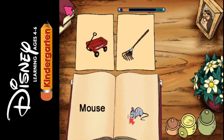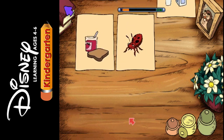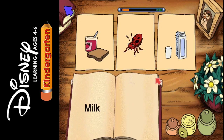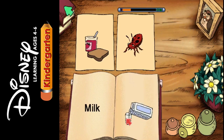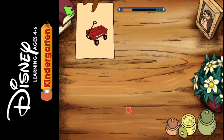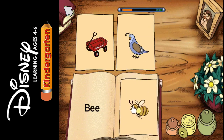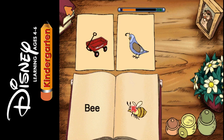Splendid! That's exactly right! Mouse. Shh! Be as quiet as a mouse. All right then, let's find a picture that matches that word. Yes, that's the correct picture. Milk. Drink your milk. It's good for your bones. Oh, you are quite good at this. Let's match some more words and pictures, shall we? Brilliant! Bee. A bee makes honey.